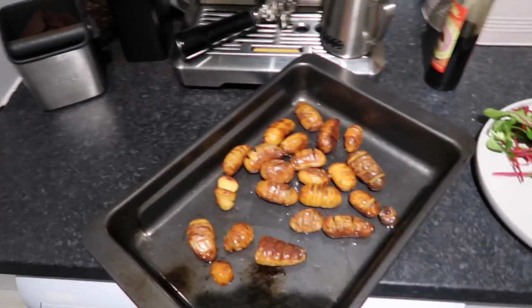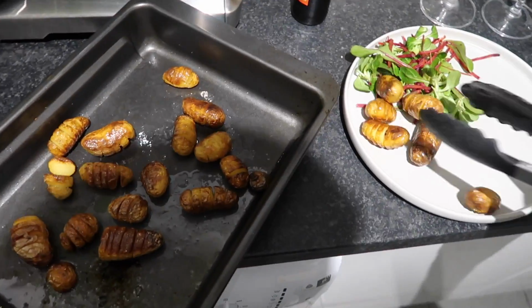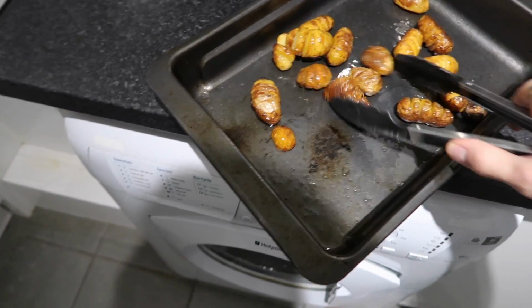Right, so we're going to plate these up onto the dish. I'm not going to put too many on the plate because obviously, you know, I can take them for lunch. But I do have no restraint when it comes to potatoes. I think I was Irish in a former life.